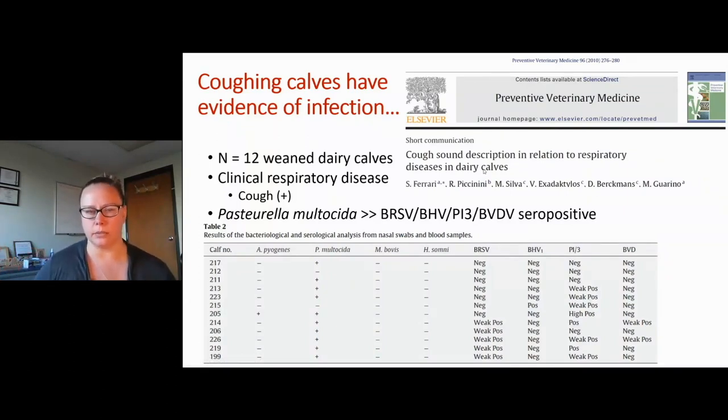Those visible signs of disease. So we're going to focus on coughing here. In this study, they had 12 weaned dairy calves that had clinical respiratory disease, which means they were visibly affected. So they had some clinical sign associated with respiratory disease. And in particular, they all had a positive cough. Okay, so you know these calves, you walk in and they cough as soon as they see you.